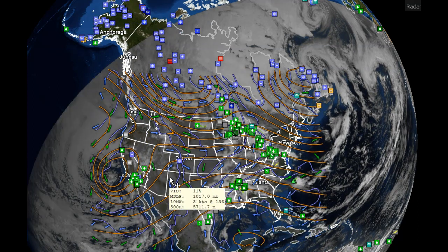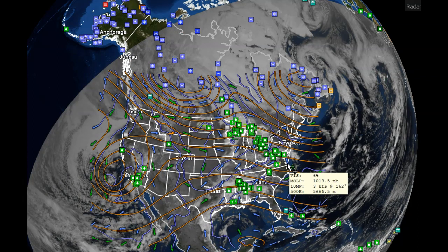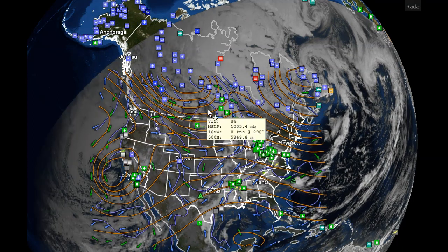It's pushing sort of an influx across the southern part of the U.S., Mexico, and so forth. We have the northern branch of the jet stream, and these two are definitely separated, and that northern branch is the one that's driving weather for us.